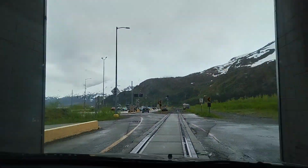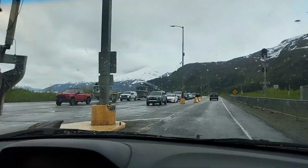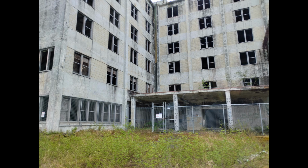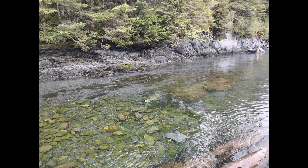And there's Whittier. Sometimes it's cool to see how it's rainy on one side and blue on the other. Whittier, we love to go down to the docks and look at the boats. We think that's kind of a lot of fun. This is the old military barracks. You're not allowed in there, but it's kind of cool to see.